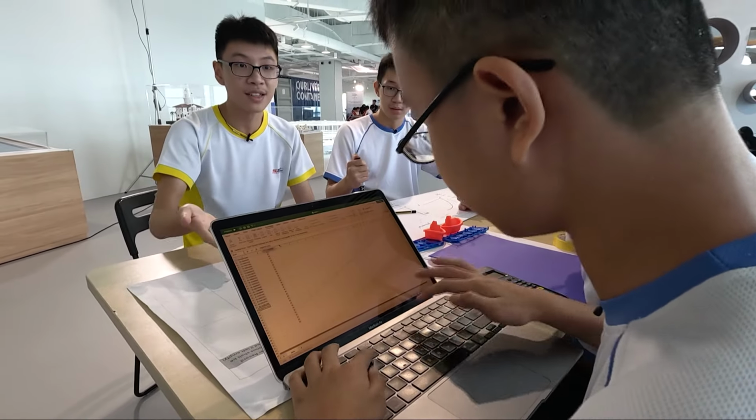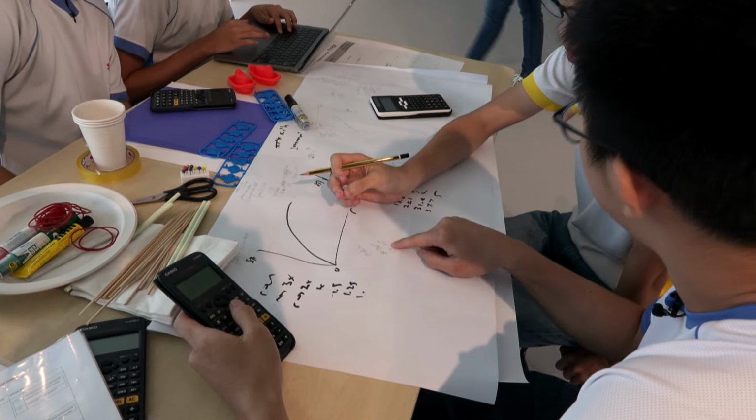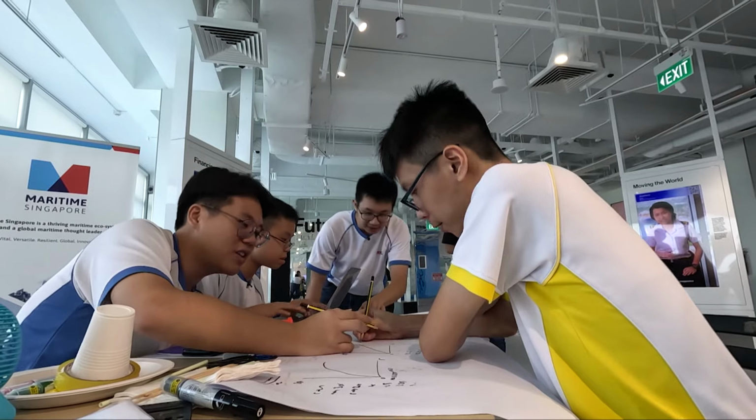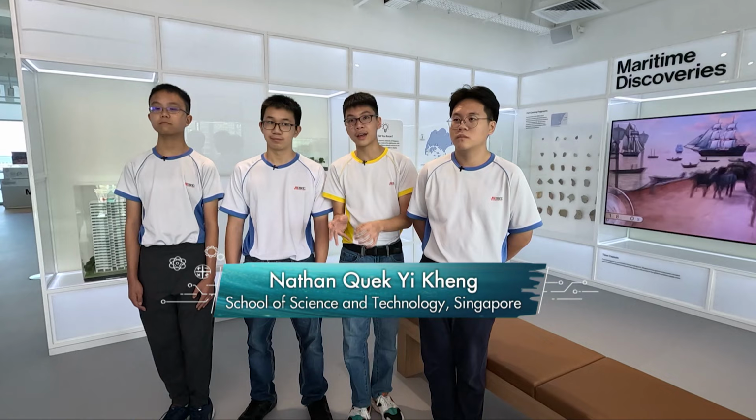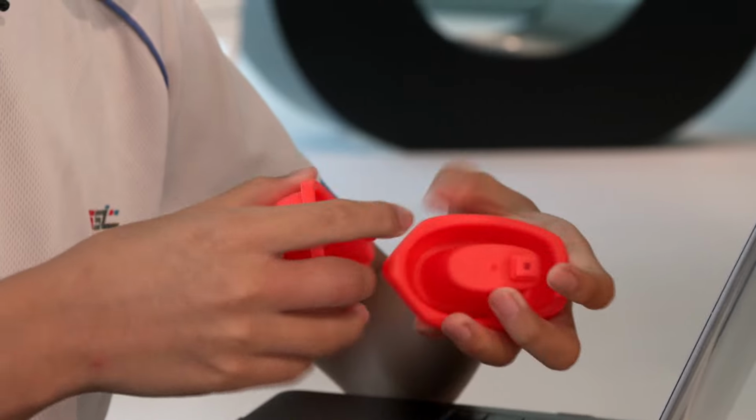You can use Excel. Initially, we had some difficulty as to basically where to start because we found out quickly that there were two unknown variables, which is the radius and then the height of the cylinder. We had to do a bit of trial and error and also manipulation.